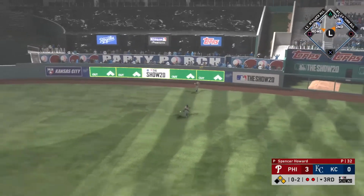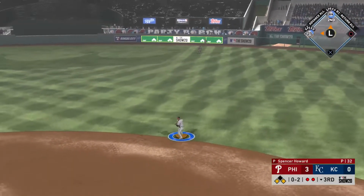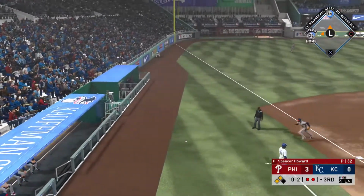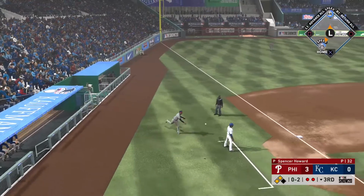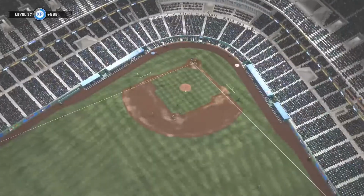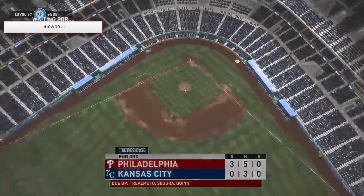And that's into the gap and should be extra bases. So now they'll have 2 men in scoring position following the 2-out double. And the relay throw is right by him at third base. And after all that, he's out at the plate. What a bizarre way to end the inning.